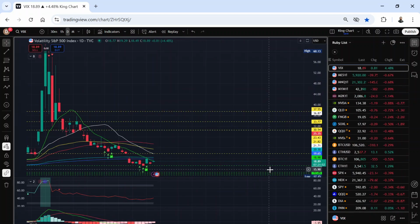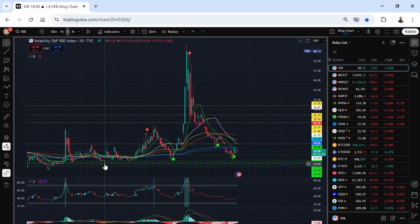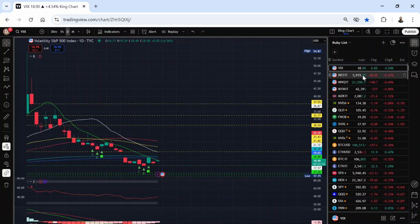And VIX, after getting 7, 8, 9 counts, is trying to bounce. We'll see if VIX bounces today. It's trying its best to, because every time we get 7, 8, 9, it bounces. Last time it happened, here also 7 counts bounce, 7, 8, 9 bounce. So we'll wait and watch what they want to do. Keep an eye on it.